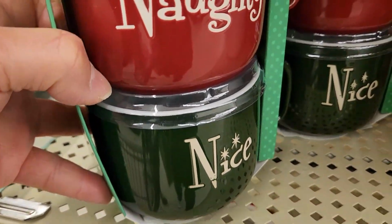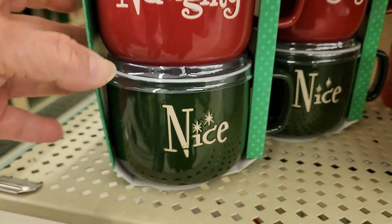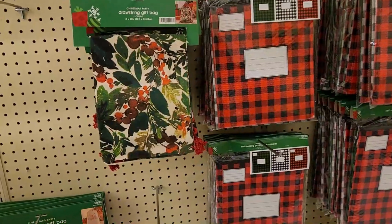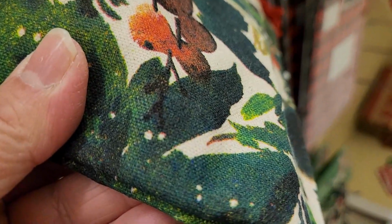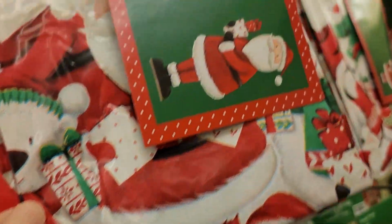And as you may or may not know, I love stacking mugs. So here is a set of 2. These are a little bit larger. The regular price was $17.99. And look at how many greeting cards they still have. And they definitely have plenty of gift bags and boxes and wrapping paper. So I will quickly show you what they have.